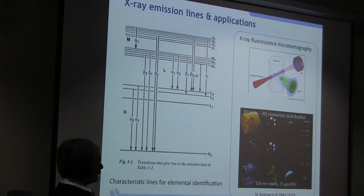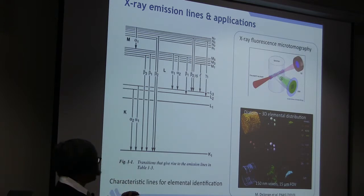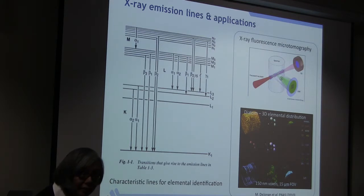This is a diatom that's found in the sea, and they fished it out. 10 to the 12, that's a lot of atoms, right? Oh yeah, I do 1 atom.